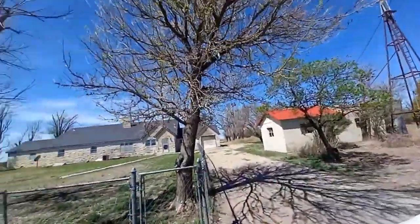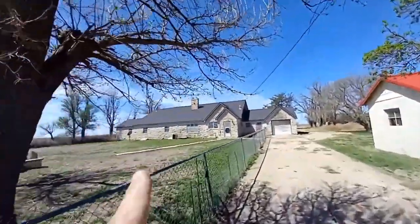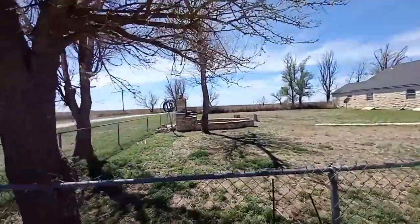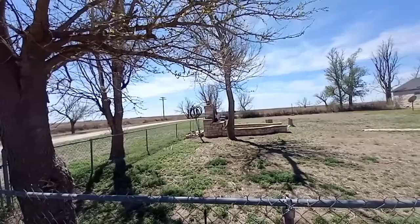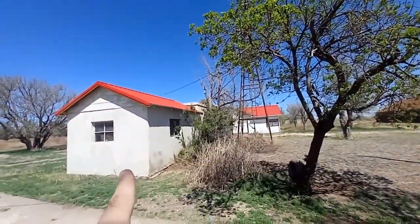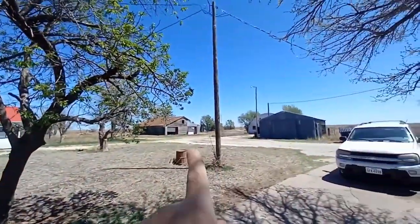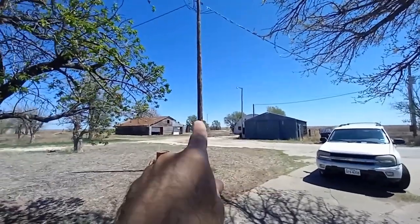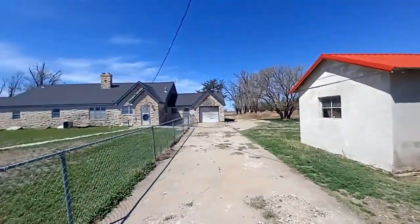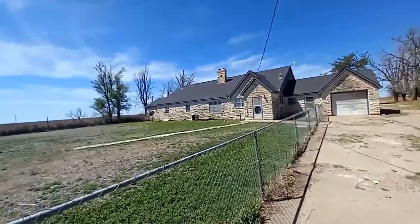Just to give you an overview of the property. This is the back of the main house. That's an outside barbecue. This is the storage or outside buildings, a few outside buildings there. There's a double garage there, and behind there is a hangar. I'll take you through all of these individually, and that's an attached garage to this main house.